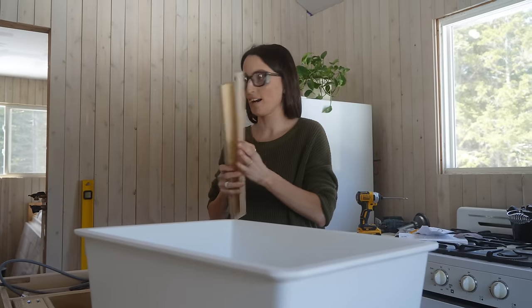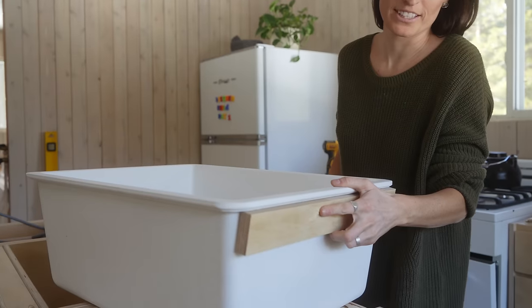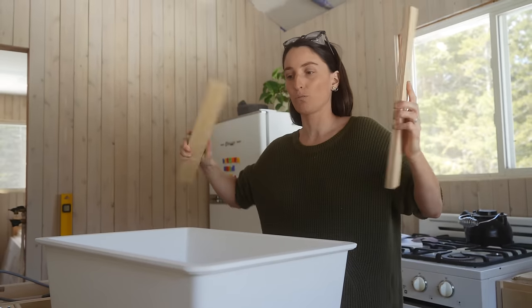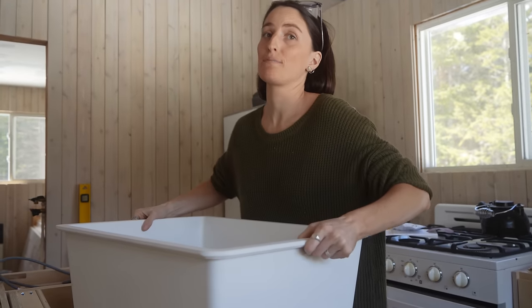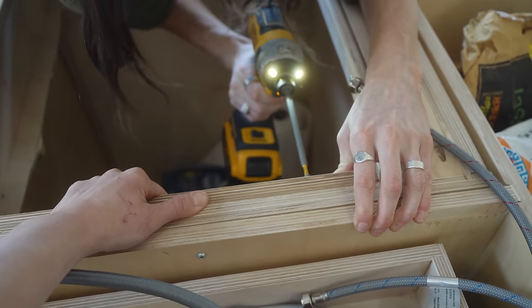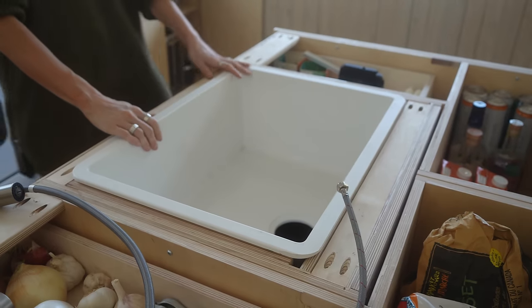I cut two more strips. That way they can go on the side and support this as well. So it's not just the front and back, and that way the sink's weight is evenly distributed because it's not light. That's what I'm talking about.